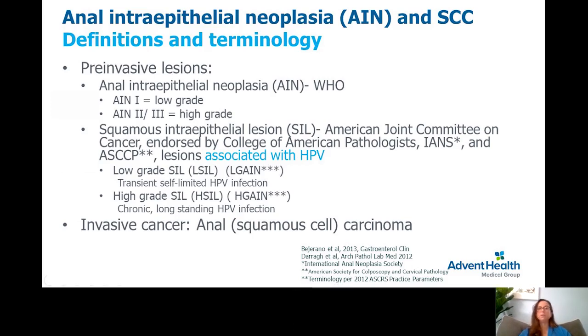So 1 is low grade, 2 and 3 is high grade. There's other terms you may hear, a squamous intraepithelial lesion, which is endorsed by multiple societies, where low grade SIL is basically equivalent to AIN 1 and high grade is equivalent to AIN 2 and 3. So once again, historically we used to use AIN, but currently you'll hear terms such as L-gain, L-cell, H-cell, H-gain, and this is basically what we're talking about.